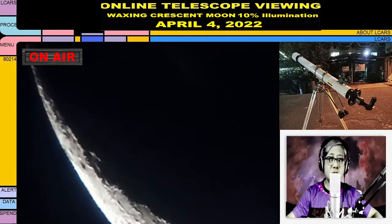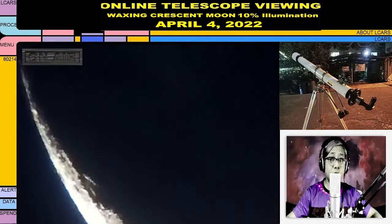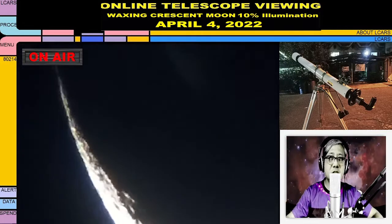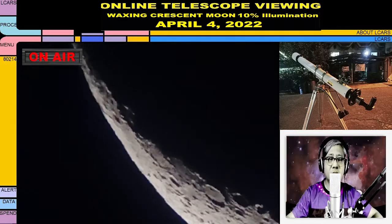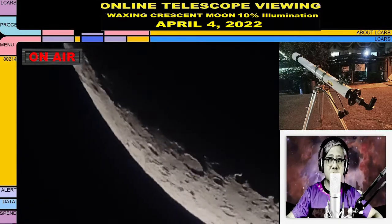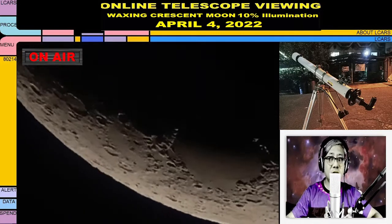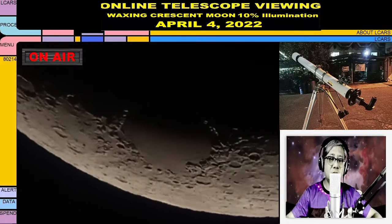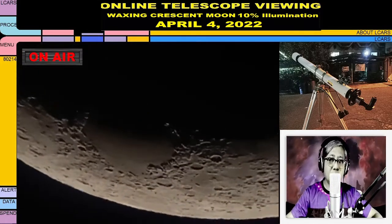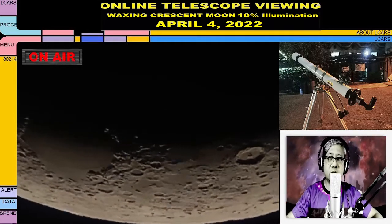Kasi nga po yung mga sinaunang astronomers, yung mga early sailors, they thought na yung mga dark patches na yan were bodies of water. Kaya binigay na pangalan na Maria, Mare, or seas. Okay, pero alam na po natin, we know that those plains, mga dark patches na yan, are actually solidified pools of ancient basaltic lava.